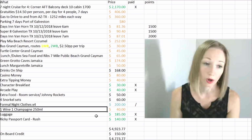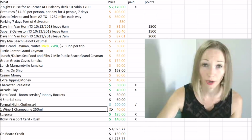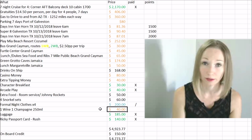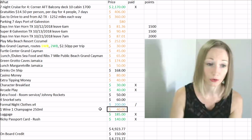We are going to bring 1 bottle of wine and 1 bottle of champagne. We like to drink the Barefoot brand, which is a little under $20 a bottle, so about $40 for that.